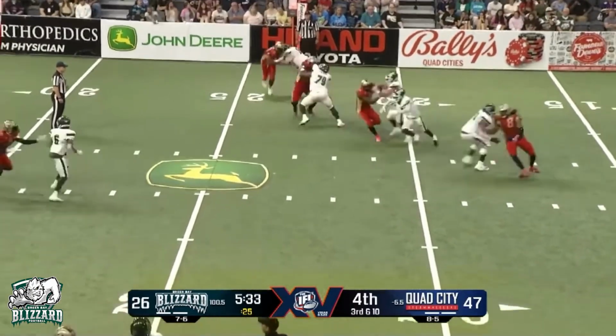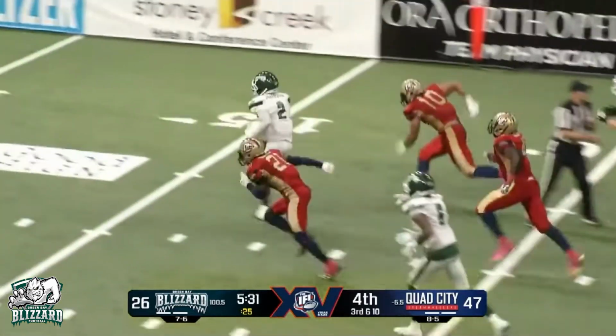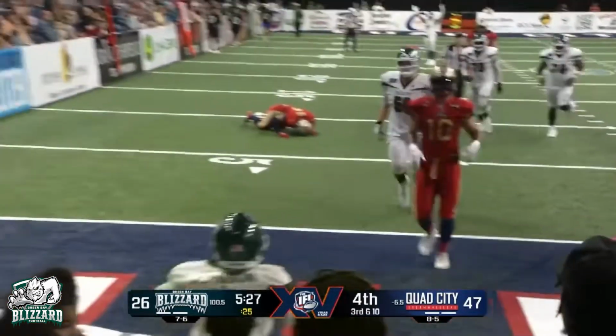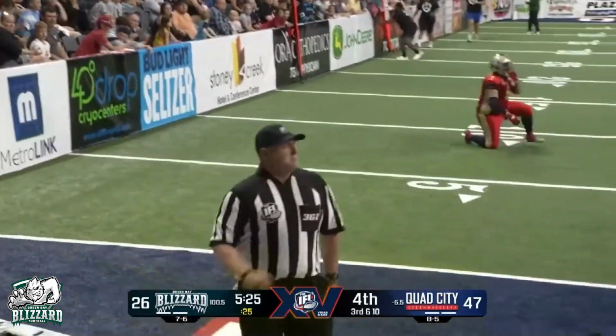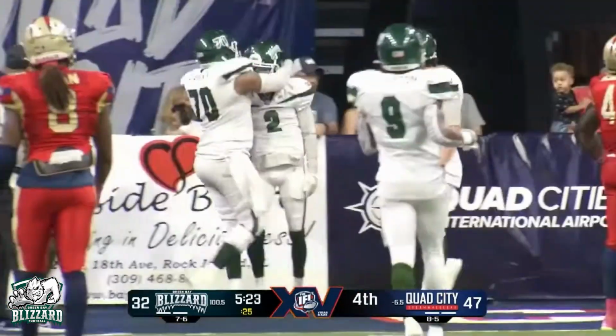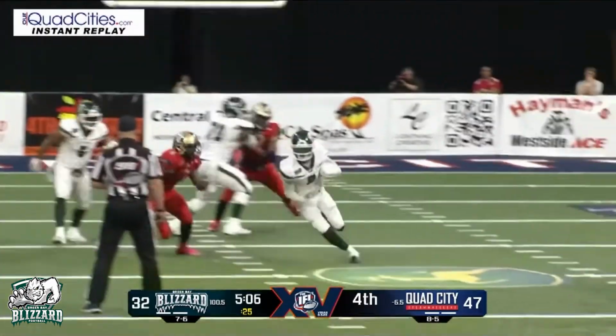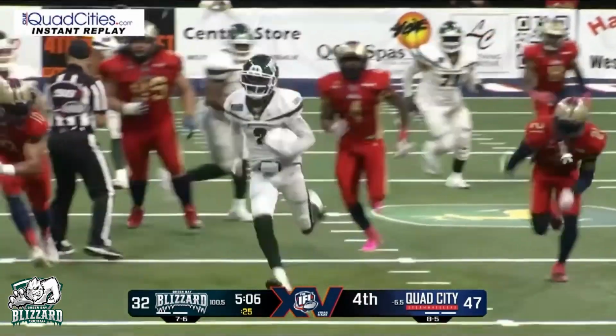Johnson. Quarterback draw. To take off, and there he goes. We talked about that speed he has. He put it on showcase there and has a touchdown on a 27-yard run. Got to make that play in open field. Talked about Johnson and that speed that he has. Boy, he put it on showcase there.